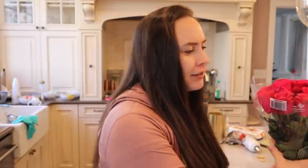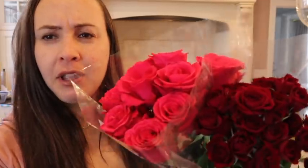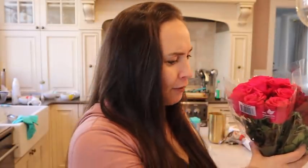And on that note, look at these gorgeous roses. Are you kidding me? Trader Joe's knocking it out of the park today.